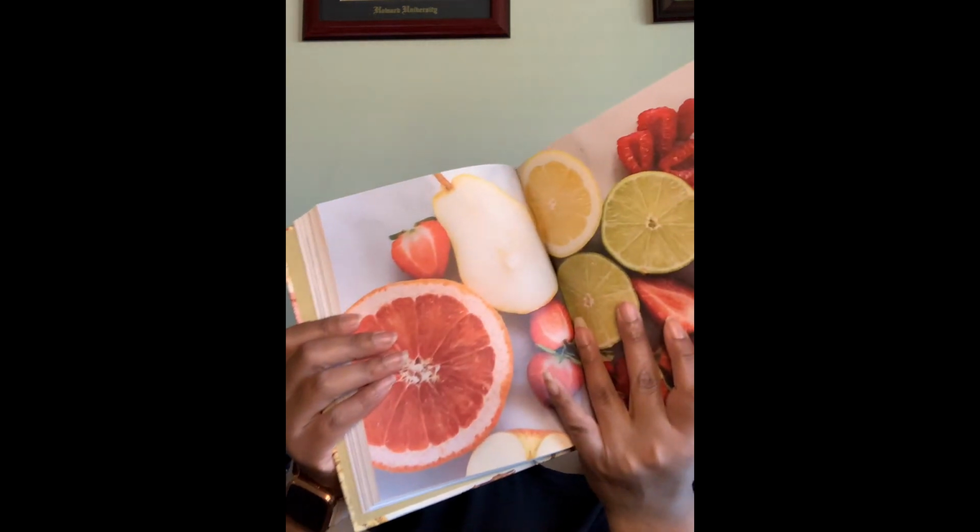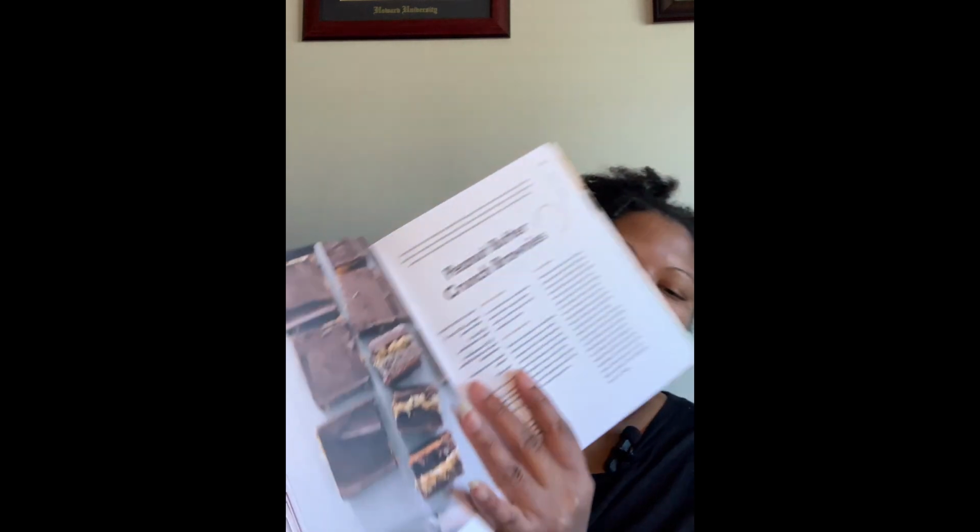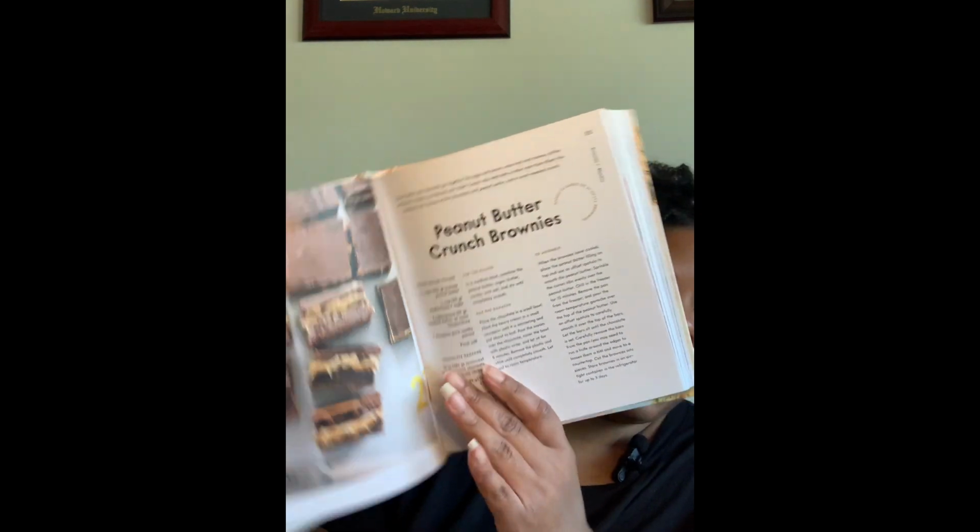So if you really like baking, especially baking cookies and brownies, that type of thing, I would definitely say this might be a good book for you. I'm pretty sure that was not helpful. But here's a brownie recipe here. I love when people give us recipes and pictures so you kind of know what it's supposed to look like.